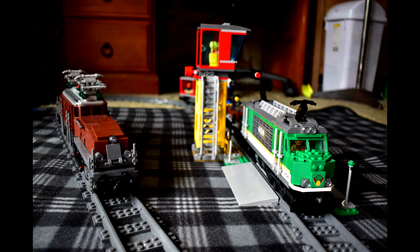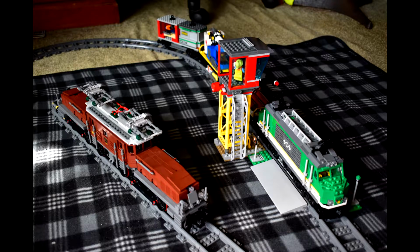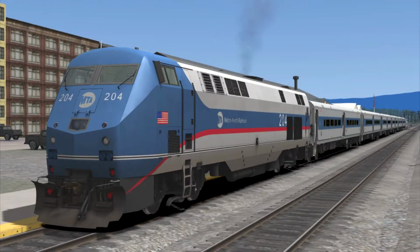I haven't run this thing enough times to see what the battery consumption is like, but from what I've heard, these trains can guzzle down the battery power faster than you can say General Electric P32 AC/DM.